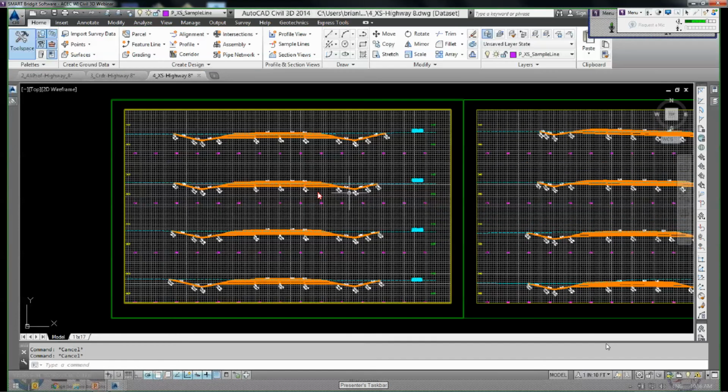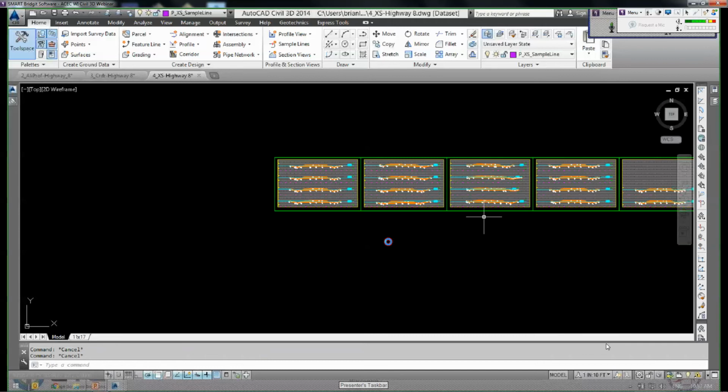Okay. Now there's less space between those sections. So depending on what you have in your sections, you can increase that spacing or decrease it to minimize the number of sheets you have. And now we're down to 5 sheets.